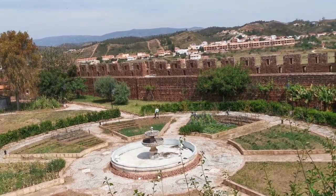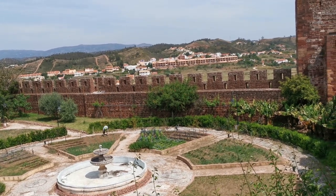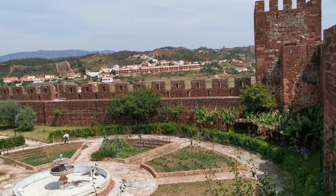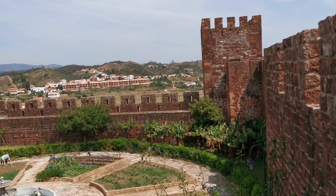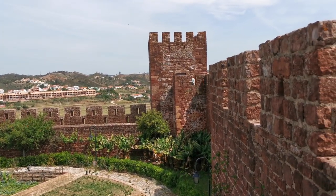The cistern is especially interesting as it was still in use up until the first half of the 20th century, when the cistern in Silves Castle actually provided the population of Silves with their drinking water.